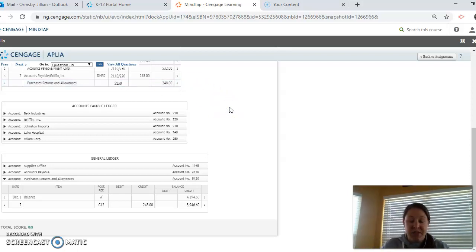So this is fairly simple. The only addition now between what we've learned in chapter 4 to now in chapter 11 is the addition of these vendor accounts that we also have to post to in the accounts payable ledger.